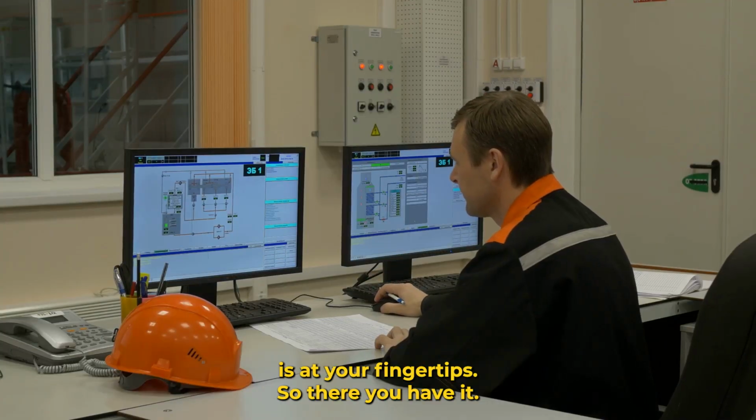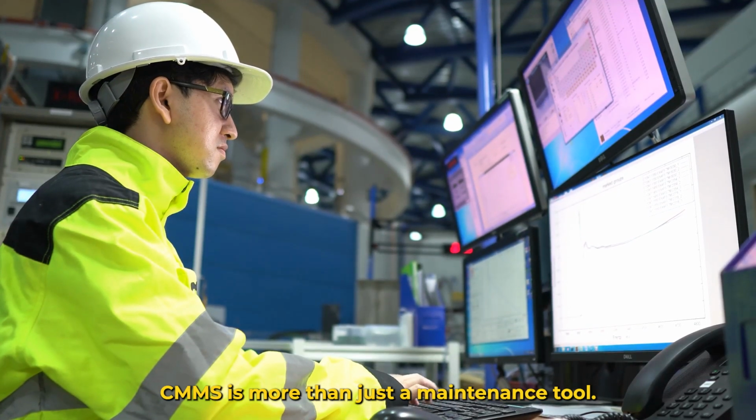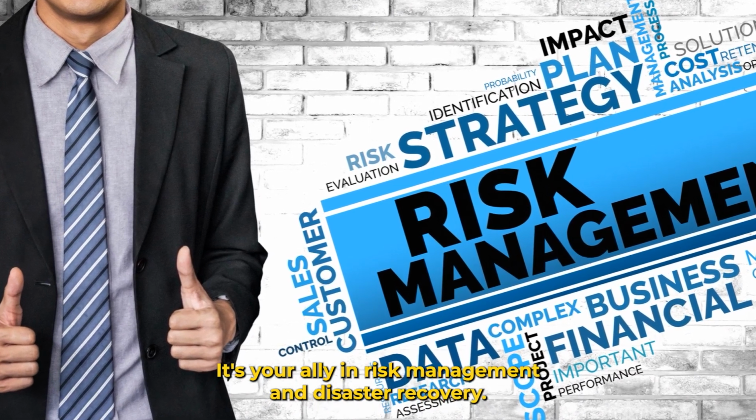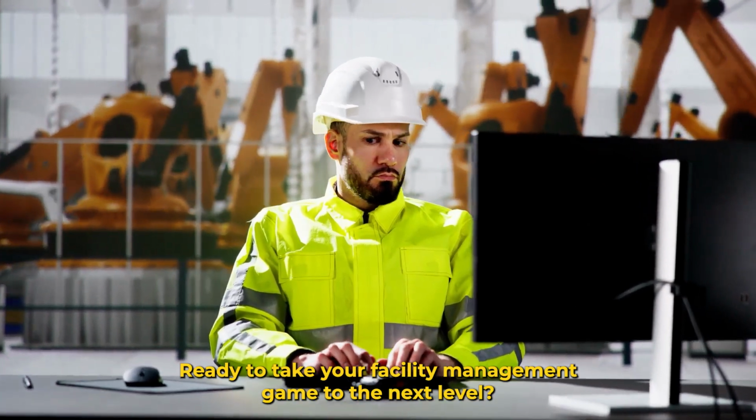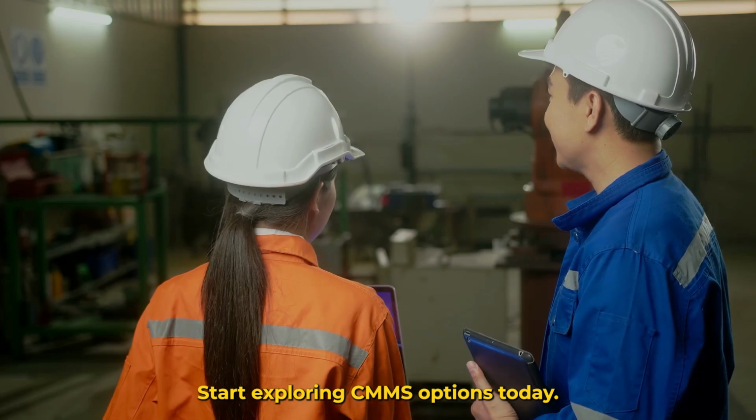So, there you have it. CMMS is more than just a maintenance tool. It's your ally in risk management and disaster recovery. Ready to take your facility management game to the next level? Start exploring CMMS options today.